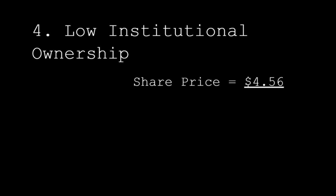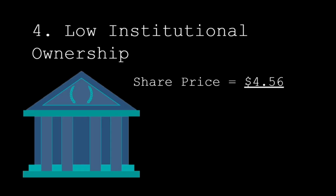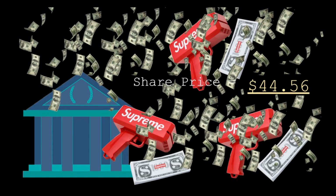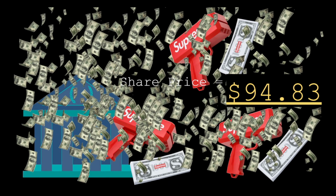If few institutions own the stock and barely any analysts have ever looked at it, then it's great because once the institutions come and they start pouring their money in, your $4.56 stock will start zooming up, and all of a sudden you have a 20 bagger on your hands.